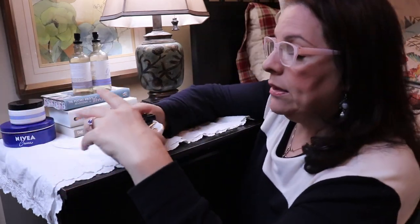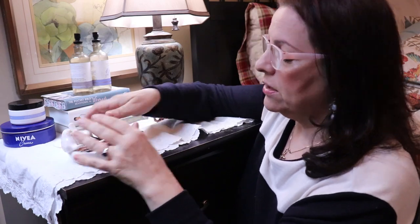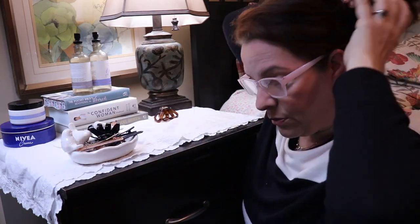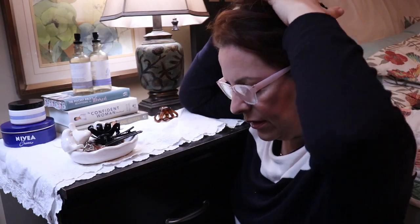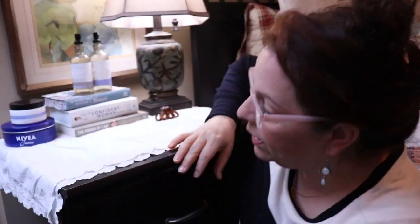All right, this is random stuff. These are all my hair clips and stuff, which tells me, by the way, let me clip my hair because I blow dried my hair this morning. And to be honest, I think I'm going to cut my hair again. I don't know what to do with my hair. Okay, so this is much better. All right, so I got jewelry and stuff like that.